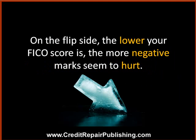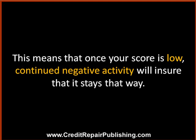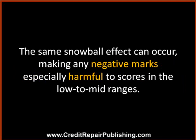On the flip side, the lower your FICO score, the more negative marks seem to hurt. Things like inquiries seem to have a bigger negative impact when your score is low to begin with. This means that once your score is low, continued negative activity will ensure that it stays that way. The same snowball effect can occur, making any negative marks especially harmful to scores in the low to mid ranges.